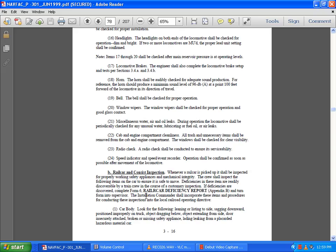All trash and unnecessary items shall be removed from the cab. Engine compartment: the engine shall be checked and visible. A radio check shall be conducted, and the source of the speed indicator and speed event recorder shall be confirmed operational as soon as possible after movement of the locomotive.